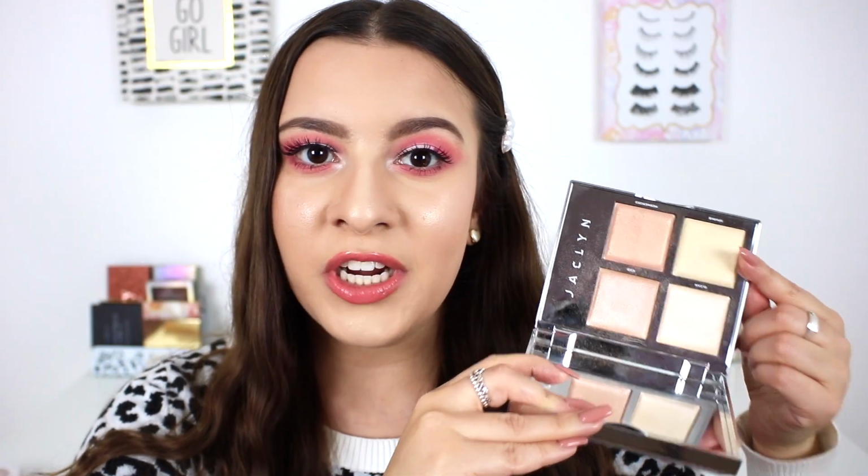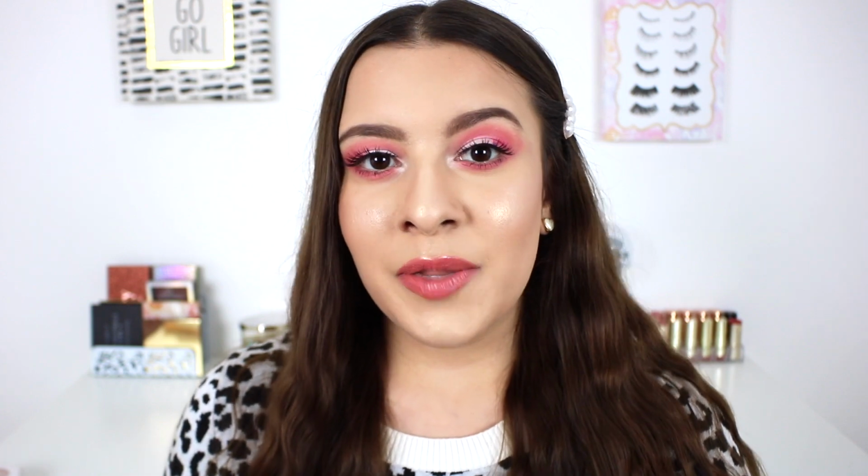Next, for the shade Sparks, which is the soft gold in the Jaclyn Hill palette, the dupe that I found for that is actually in my Anastasia Beverly Hills That Glow kit. I do not know if this is available anymore, so I am so sorry, you guys, if it's not, but I figured I would still mention it because I know a lot of you probably have this highlighter palette in your collection.